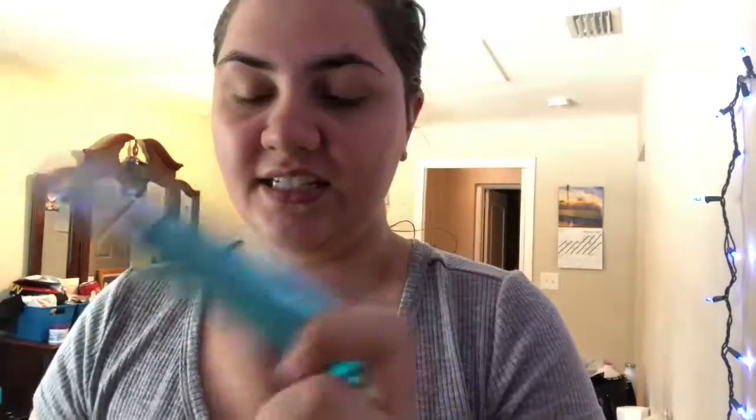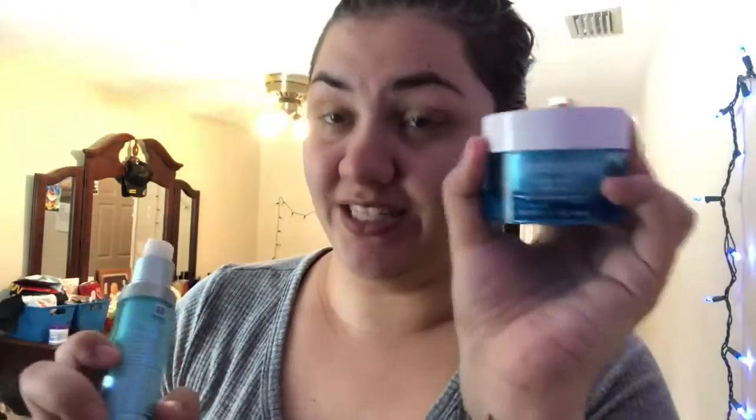I have this other one, it's the same brand. This one's a serum and this one's a water gel moisturizer. But honestly, this one isn't as good as this one. This one makes my face feel drier, and this one makes my skin feel more moisturized than this one does. So if you're going to splurge, I recommend getting this one instead. And especially for oily skin, this one works a lot before you put your makeup on.